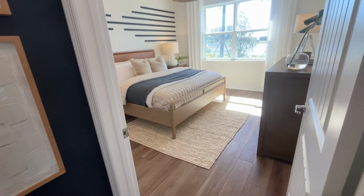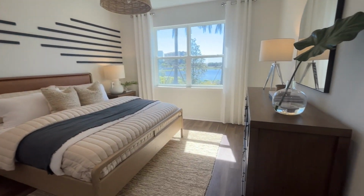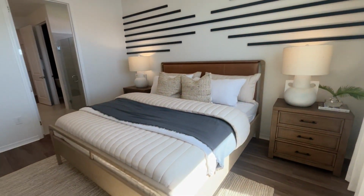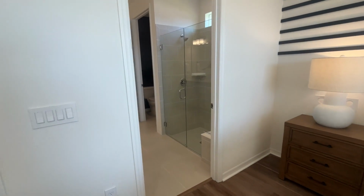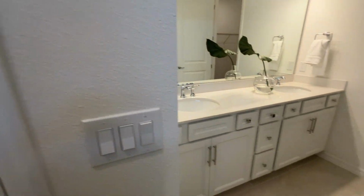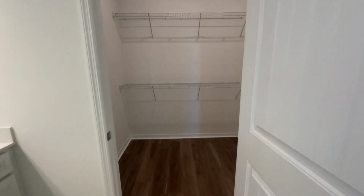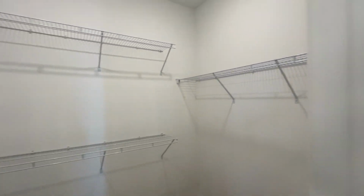I want to show the master bedroom. So downstairs, master. Plenty of space for a king-size bed, as you can see. I love that design they put up on the wall there. I'll give you guys a look from the other side over here. Okay. Lots of natural lighting in this home, which is always a plus. You have your shower. Got 2 sinks right here. Nice linen closet to my left. Got your toilet. Over here, you got your master bedroom closet. Lots of space there.